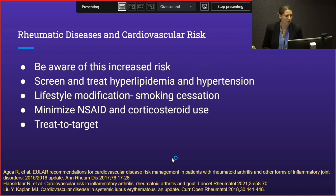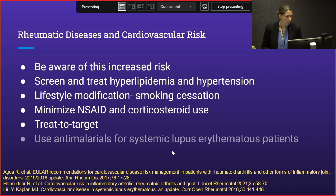And then we often try to treat our patients to remission or low disease activity. So working on advancing therapy if they're still having disease activity, moving towards medications such as biologics to try to help decrease the risk of cardiovascular events in rheumatoid arthritis patients.